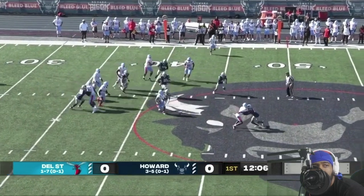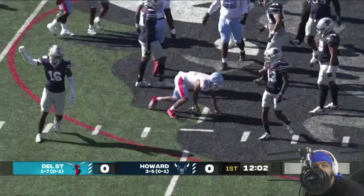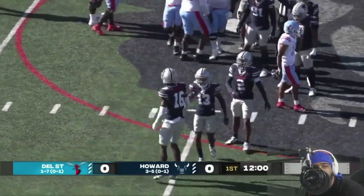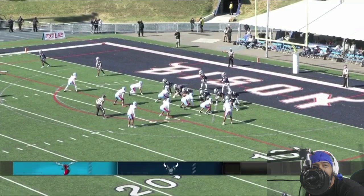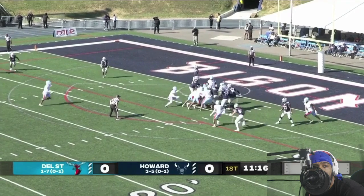Under pressure, breaks the sack. He's going to scramble. Ooh, good tackle. And it'll be dropped at about the 45-yard line. Great tackle. His experience has been a little bit limited, but I think for all things considered, everything that he's been asked to do, he's been doing a pretty solid job.